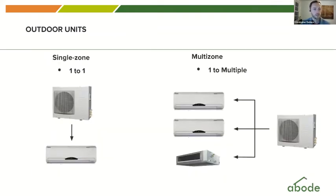So kind of looking into some of the details about the product. So there's single zone or one-to-one units. They're incredibly efficient at both heating and cooling. The outdoor condenser can connect to a ductless unit as shown, or it could connect to a ducted unit. And depending on the size of the outdoor condenser and the type of the indoor unit, you can condition a very small room to a large great room, for instance.